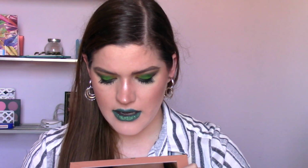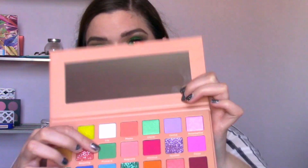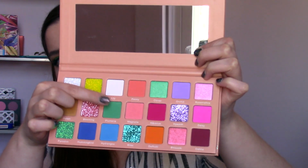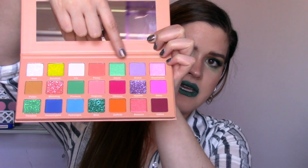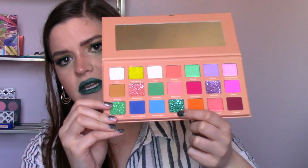So we've got a few greens here that are not pressed glitters, okay? So we've got Plumeria, I think is how you say it. I believe those are all flowers. That's why it's called Flower Bomb. So there's a matte green here. We also have a shimmery Clover green shade up here. And then there are two that are pressed glitter, Paradise and Bliss down here are pressed glitters.